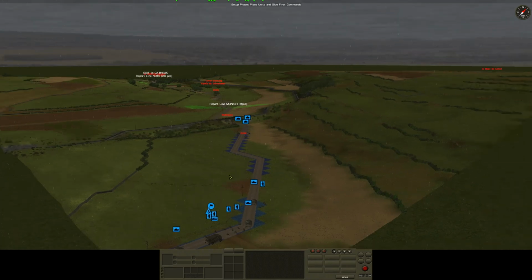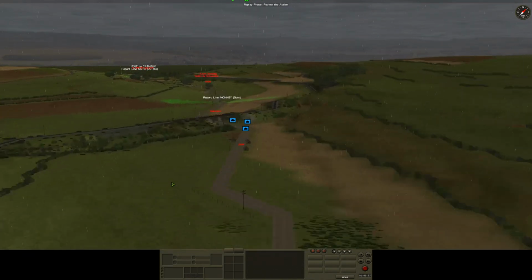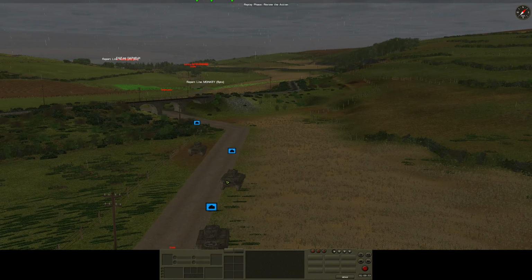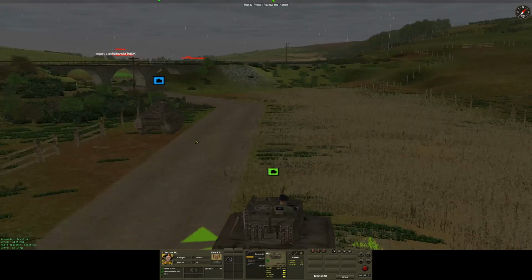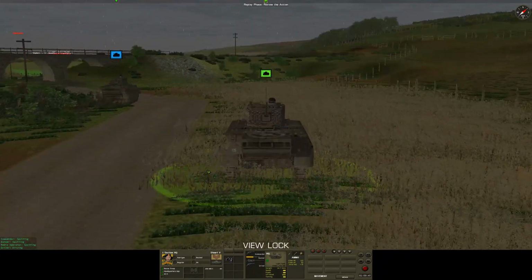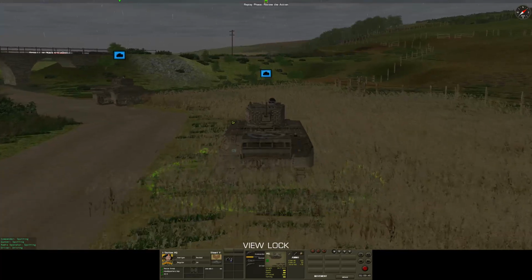So, shall we get cracking with the first minute. I said I might have fixed those lines, and I didn't. That's fine. It's not perfect, but they'll be okay. I have gone for opened up here with my tank commanders. That one. Better visibility.